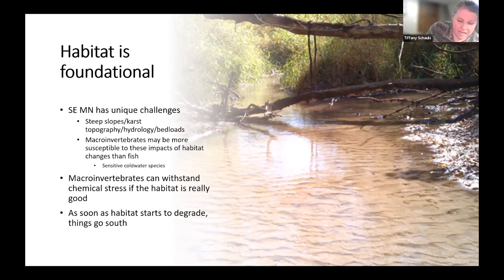And we do find that habitat is our most common stressor, not only in Southeast Minnesota, but statewide. If we look at all the stressors that we've identified in many, many streams, habitat is number one. 80% of our streams have a habitat related issue. And so it's common, we see it a lot. The macroinvertebrates though, what we're seeing in some streams is that if the habitat is really good and fairly stable, we can see some chemical issues like high nitrate, and the macroinvertebrates can still be okay. But as soon as the habitat starts to degrade, things can go south, especially when you start adding other stressors into the mix.